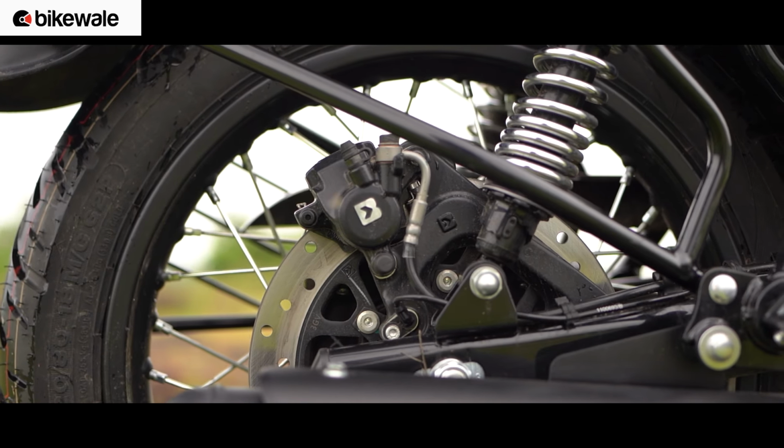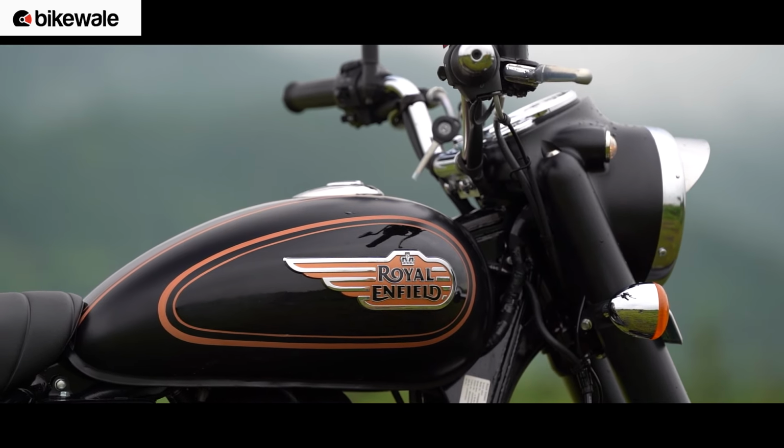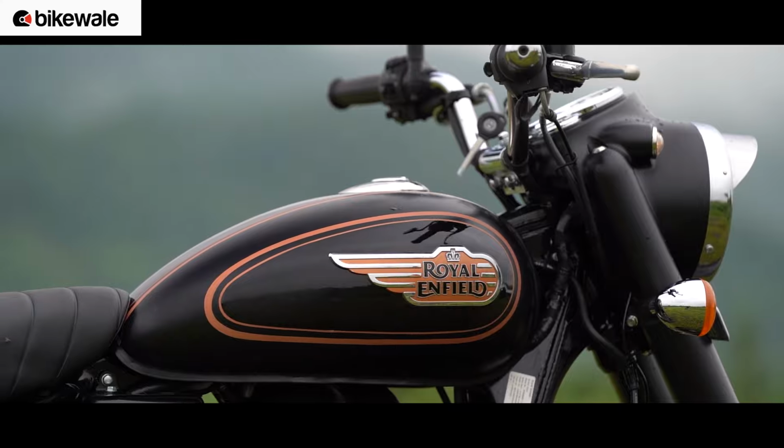On the new top-end variant, as compared to the lower spec variant, you get a single disc at the rear, you get dual channel ABS, you get pinstripes, and you get a full black theme. But still, with these add-ons, we think a 47,000 premium is way too much, so the more affordable variants make more sense.